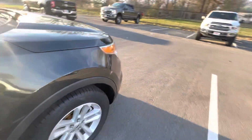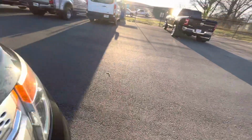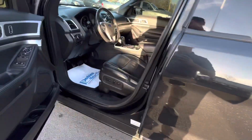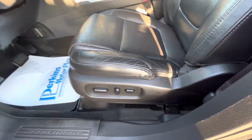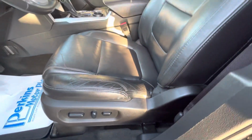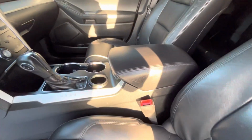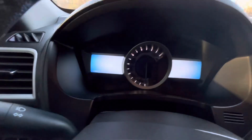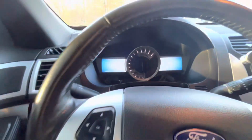But let me go around the driver's side, start it up for you so you can see just how awesome all the technology is on it. Of course, power passenger and driver's seat as well. No rip here. It looks like we repaired that to where it's not going to rip on you or anything like that in the near future. And then that middle console looks to be in great shape as well. 110,260 is the exact miles on it.